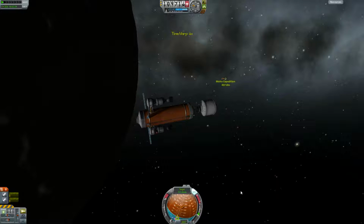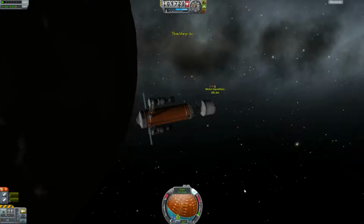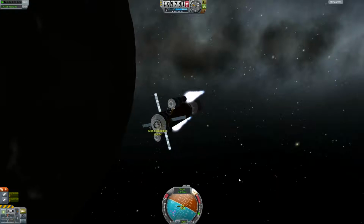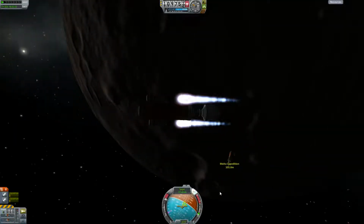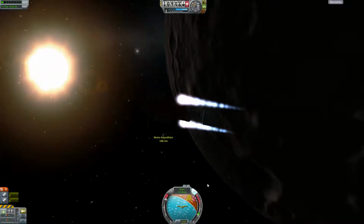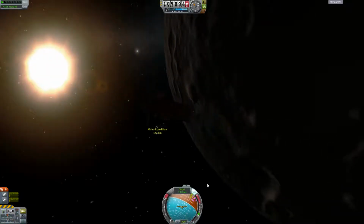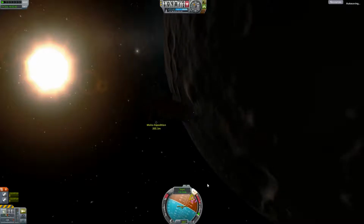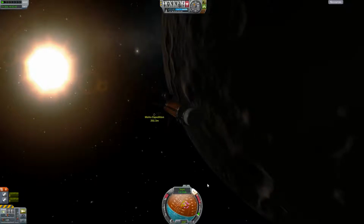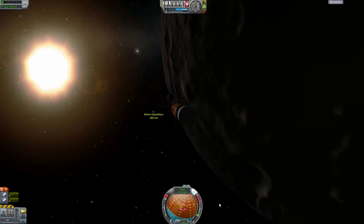Oh, oh, oh! No, no, no, no, no. This was too much speed. This was a little bit too much speed, but at least we were not running into our spacecraft. So this is good. Okay, whew. This could have caused some severe trouble if we had crashed into the Moho expedition.